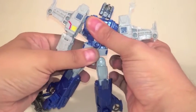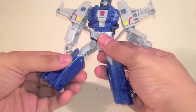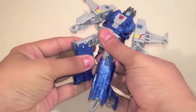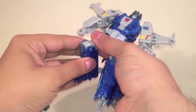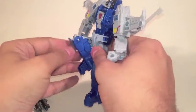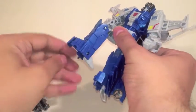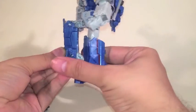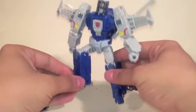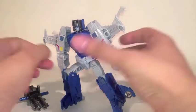He has no waist articulation, a universal joint at the hip, a cut at the thigh, 90% at the knee, actually further than 90 degrees, that goes all the way up into a high kick, nothing at the feet, and a little bit of a bend on the heel spur if you really want to get a more dynamic pose with some balance.